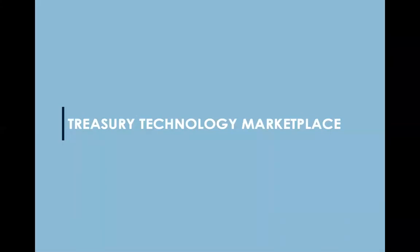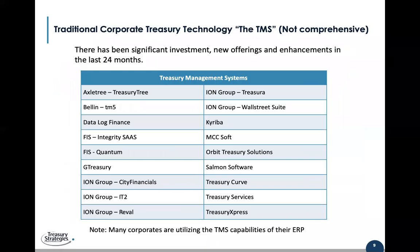Now we'll transition over to the Treasury Technology Marketplace. What's going on with vendor offerings and what non-TMS systems people are focusing on. So first thing to note is this is not a comprehensive list of TMS systems, but we did want to give a very good sample. They're listed alphabetically so that there's no question of bias or anything like that.